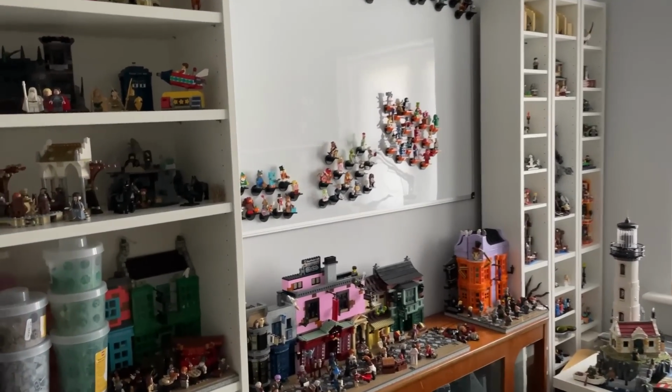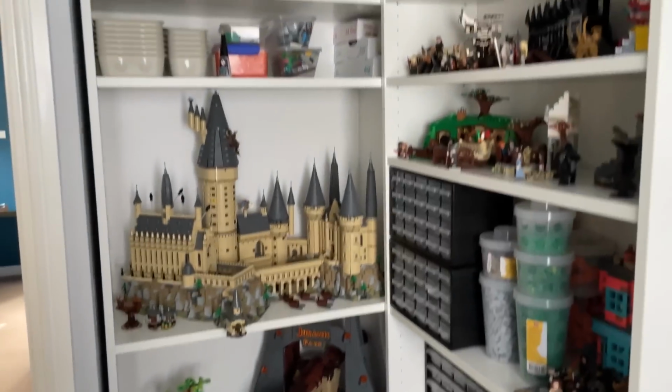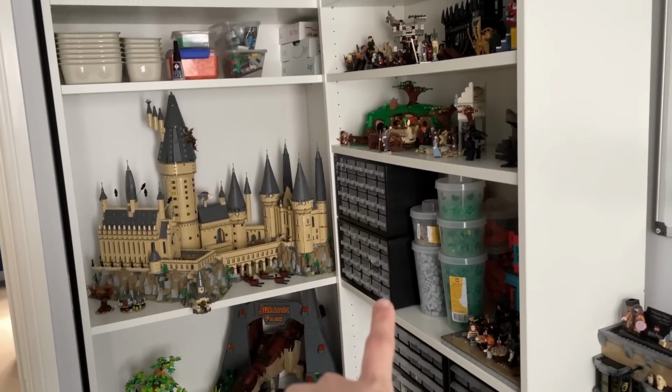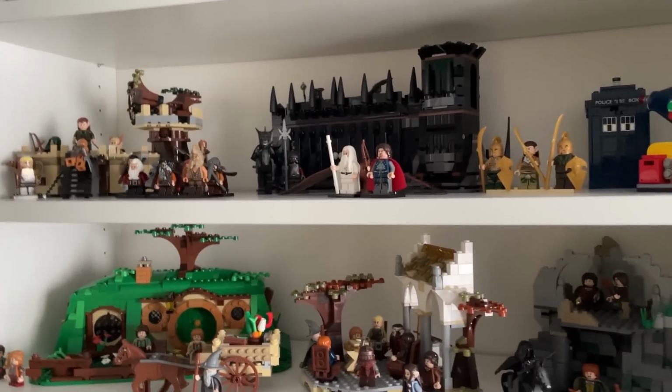Work continues on this fine Sunday afternoon. As you can see, there's actually been a few changes since last filmed. So I have changed a few things with the shelves. I fitted all the units in here, including those. And I've cleared up a little bit, added some extra shelves. So now my Lord of the Rings collection that doesn't fit in my smaller units is now on the shelves here. So it's actually quite nice to have them on display there.